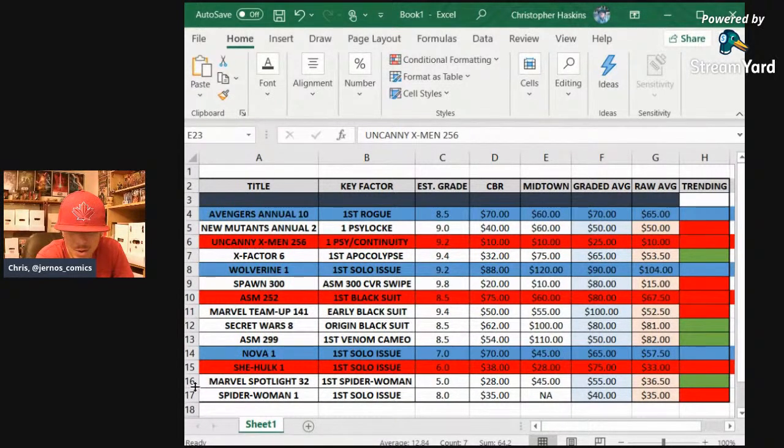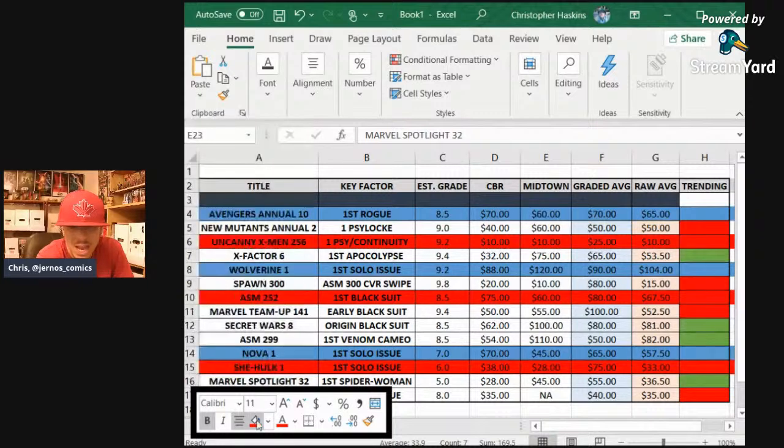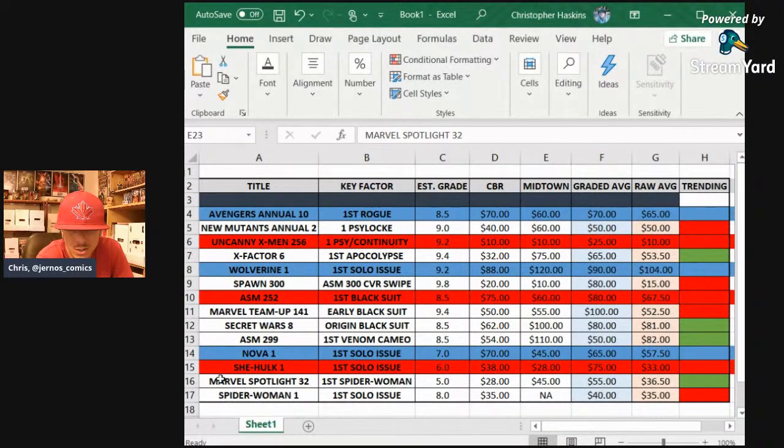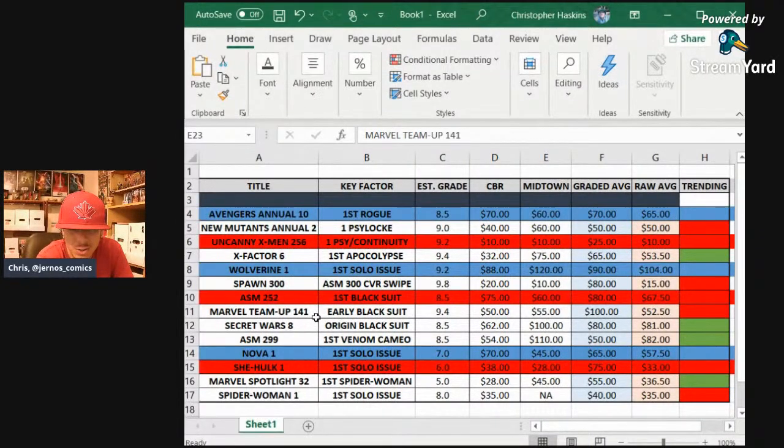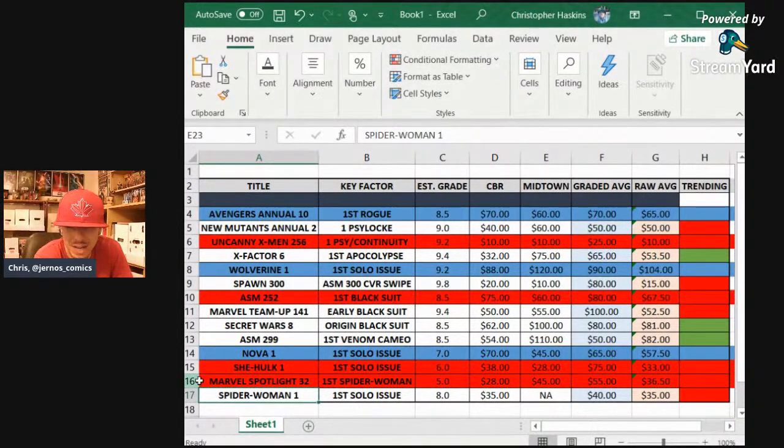So we're going to X out Marvel Spotlight. And we are going to... I'm trying to color it in. Oh, why isn't it working? Oh, man. Oh, there we go.